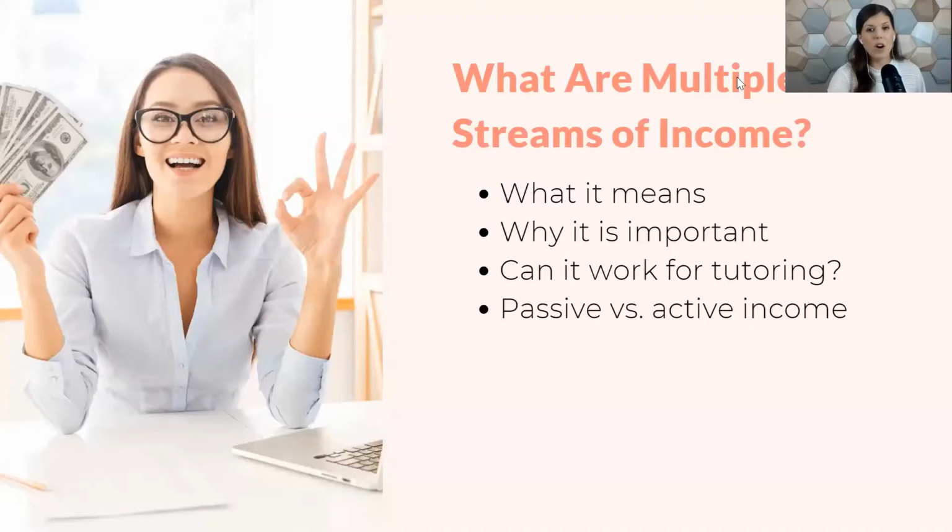So what are multiple streams of income? You might have heard this term before. It's kind of one of those click button type things you might see, like 10 extra ways to make money. But when you click on those posts, usually you're a little bit disenfranchised because you're like, well, great, I'm not going to mow somebody's lawn. I have to mow my own.